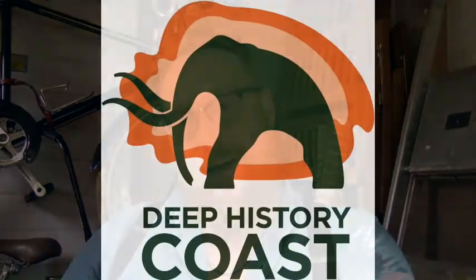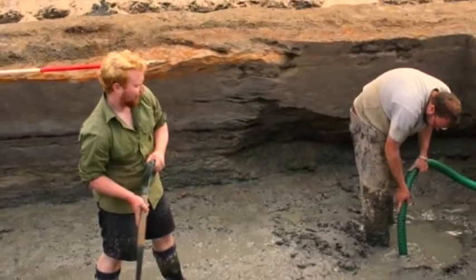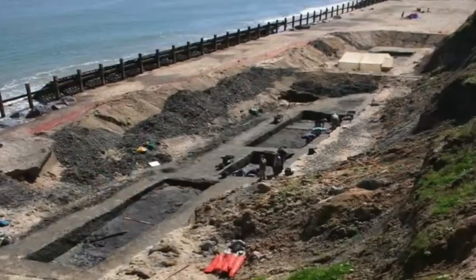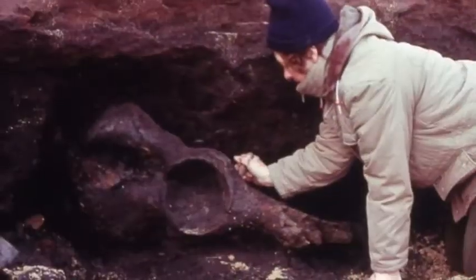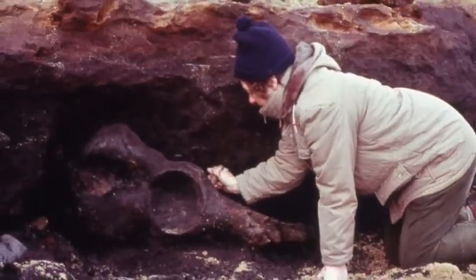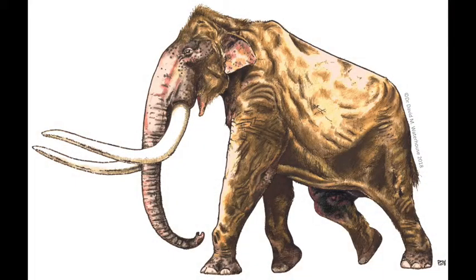But you certainly don't have to go to America to find fossils. Right here in the UK we have plenty. There are certainly dinosaur fossils to be found further west in the British Isles, and here in East Anglia we have the Deep History Coast, where the oldest archaeological site in northern Europe, Happisburgh, revealed the earliest evidence of humans in Britain. West Runton in North Norfolk is the site where the largest and oldest nearly complete mammoth skeleton in Britain was discovered, the West Runton mammoth.